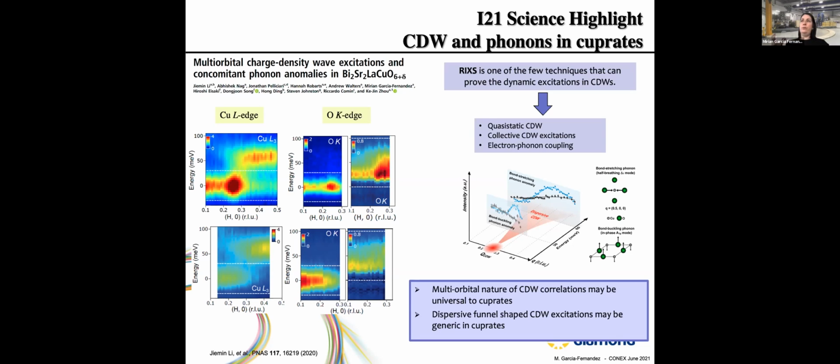So with the power of RIXS to study this, we have studied the quasi-elastic charge density wave, the collective charge density wave excitations, and electron-phonon coupling in both the copper L-edge and the oxygen K-edge. Our results indicate perhaps a multi-orbital nature of the charge density wave correlations. They might be universal to cuprates because of what we observe, and we were able to see that dispersive funnel-shaped charge density wave excitations might be generic in cuprates also.